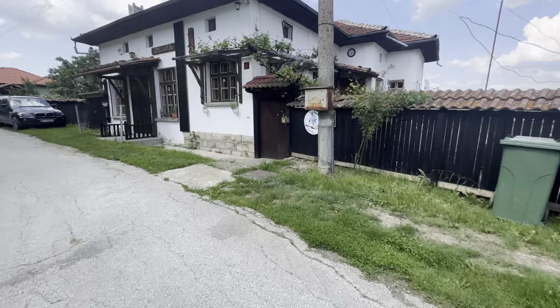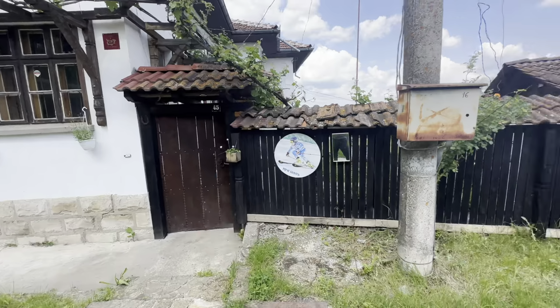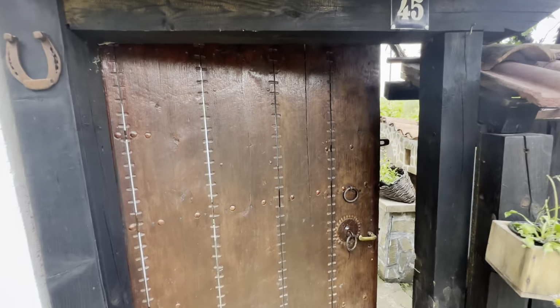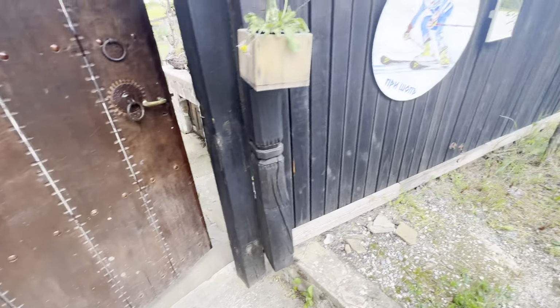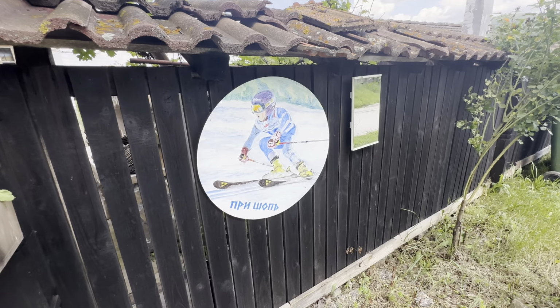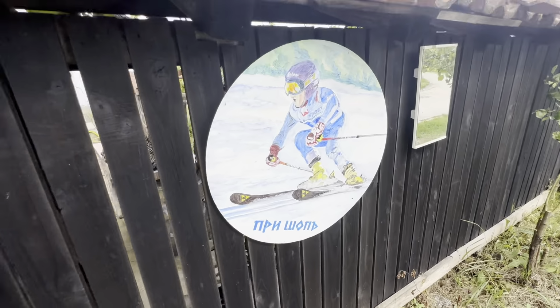Now, I can see that this gate and the door we saw there with the copper color are the same. Look, it's beautiful, it's remarkable. Okay, this is a ski resort here, which is not in a very good condition, but I think it's still working, but you know, it's nice.